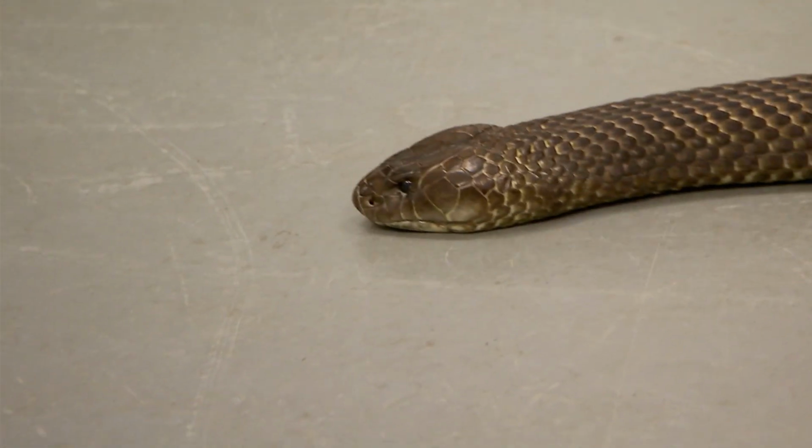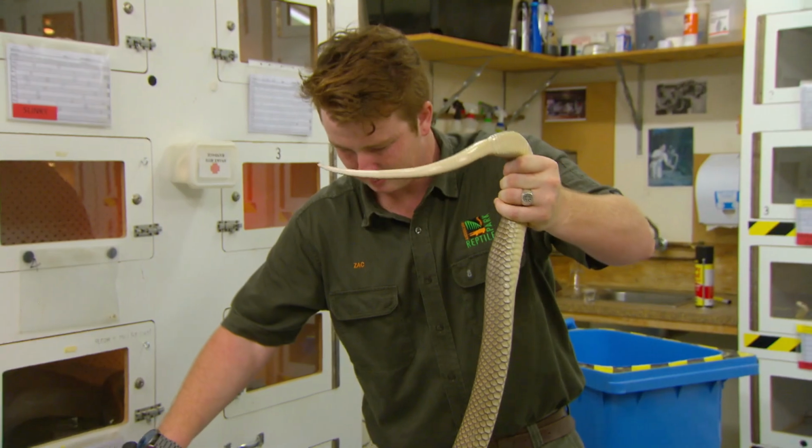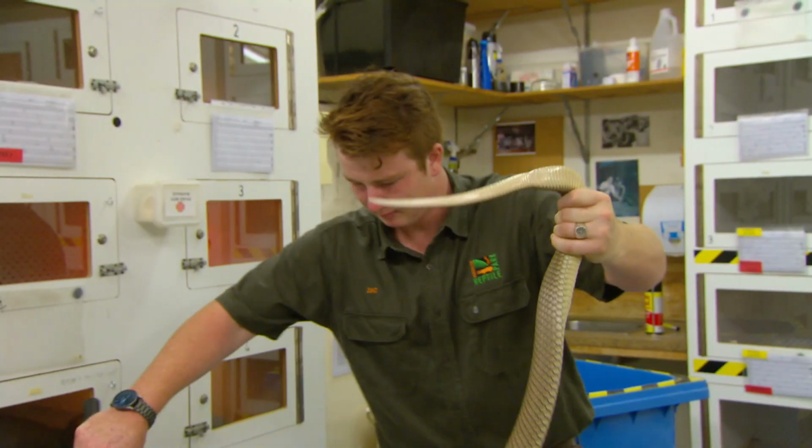Being the King Brown, it's one of those milestones in your career, so pretty excited but very scared at the same time. I just have to make sure I get a good pin and then get a good grip on him. Okay, that's it. Use your height. Zach's got the snake out and he looks good. He's a big lad. That height is an advantage.